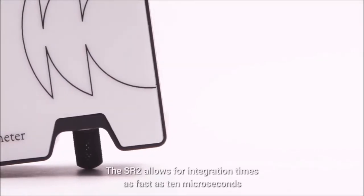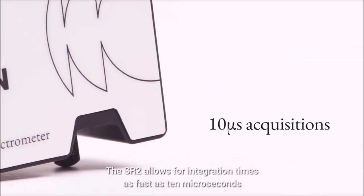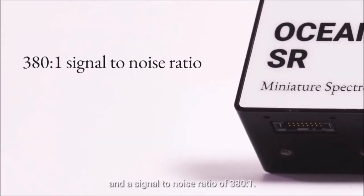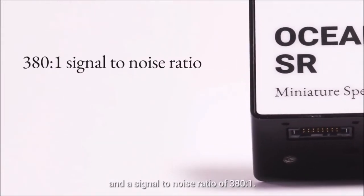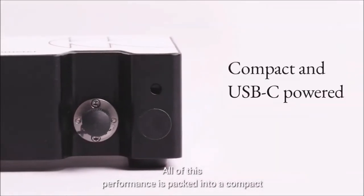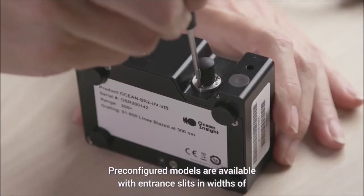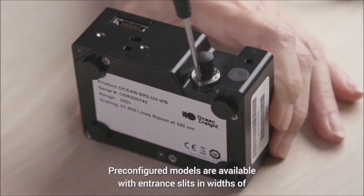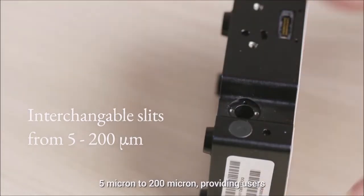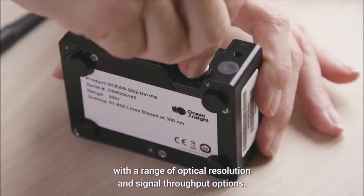The SR2 allows for integration times as fast as 10 microseconds while maintaining low noise measurements and a signal-to-noise ratio of 380 to 1. All of this performance is packed into a compact and affordable spectrometer footprint. Pre-configured models are available with entrance slits in widths of 5 micron to 200 micron, providing users with a range of optical resolution and signal throughput options.